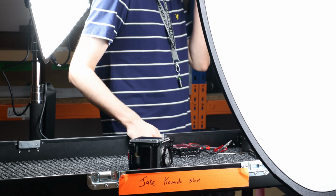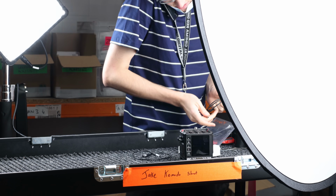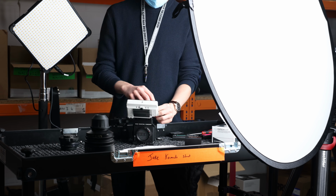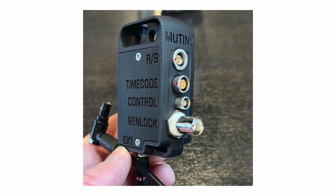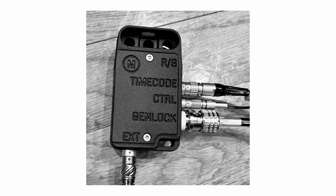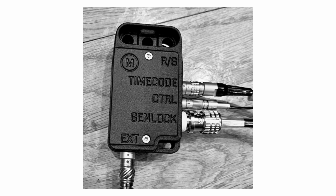The Red Komodo is an incredibly popular camera right now, and we've seen plenty of people release breakout box solutions for it. The latest being from Mutiny. This little box is RED certified, features timecode, genlock, run/stop, and camera control, and looks to be pretty flexible when it comes to mounting.